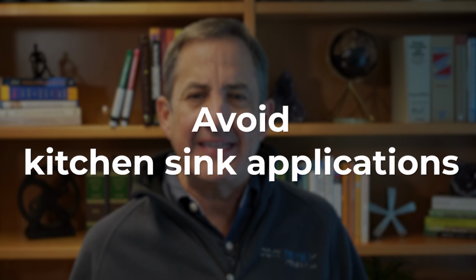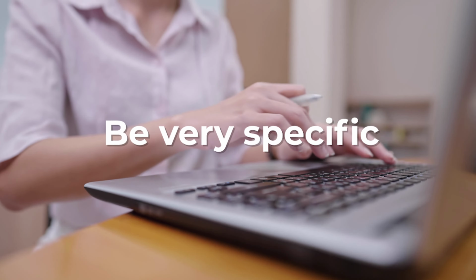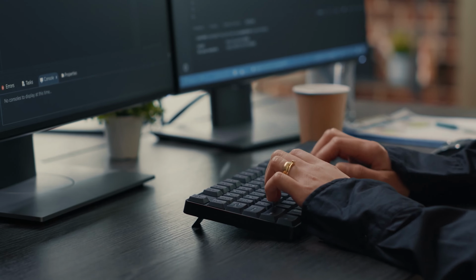Now, another idea for improving your chances of allowance, and I recently did a YouTube video on this, is to avoid kitchen sink applications. In your application, make your application really focused. Make it clear what your invention is, specifically the invention that you're trying to get patented. Don't include a lot of extraneous ideas and extraneous inventions. It just slows the patent examiner down. It causes confusion. It makes your patent examination process take longer and cost more. Be very specific. Small, focused patent applications are much easier to get through the patent office than a kitchen sink collection of a large number of disparate ideas.